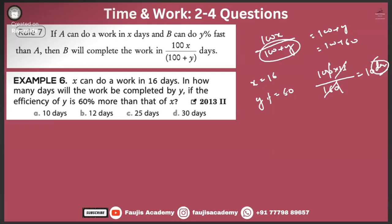Now let's try to understand how exactly it works out essentially. There is X, there is Y. X can do a work in 16 days.